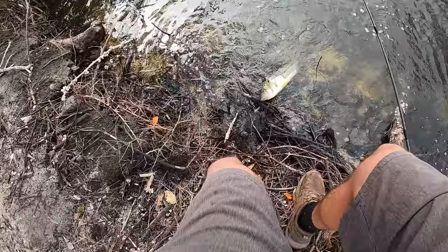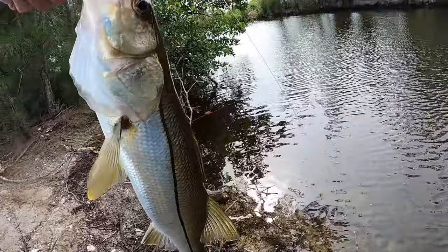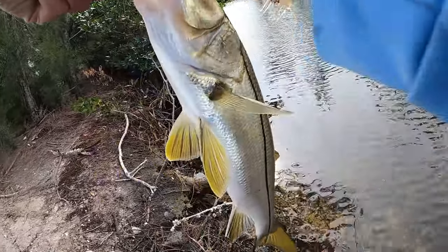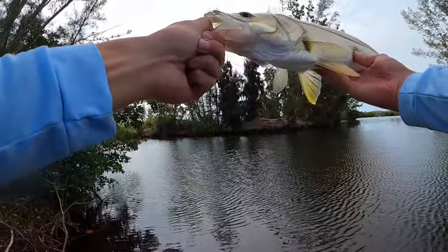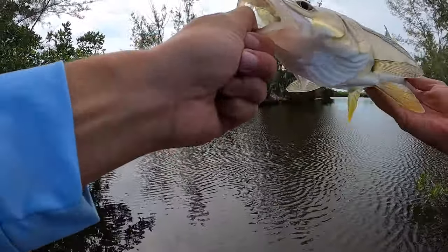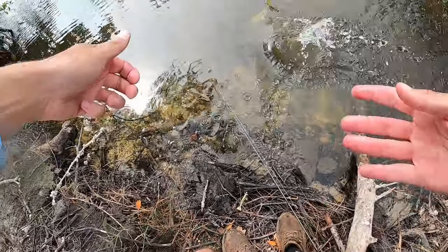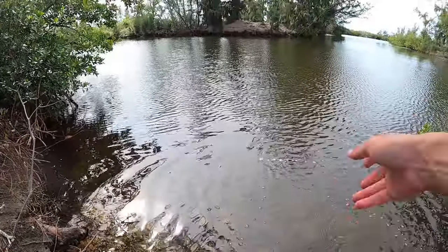Should have just kept recording, man. It was legit the next cast. Another snook. Yeah, he's a bit smaller, but still. Another fun size fish. Yeah, they're definitely more active today. They were active yesterday too, but not like this. Yeah, beautiful fish. Oh, yeah, not the best release there. Should just let him go, but he's fine.